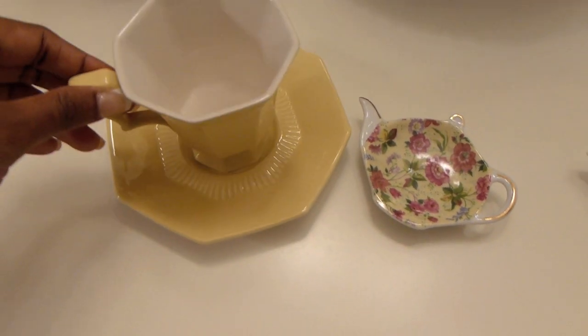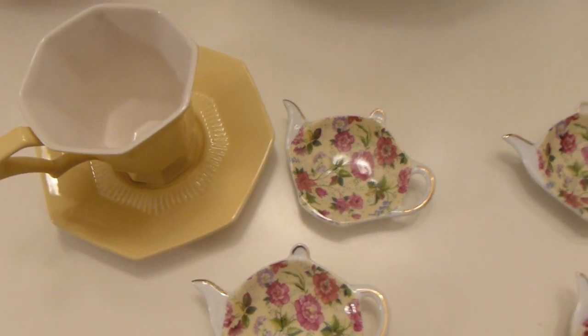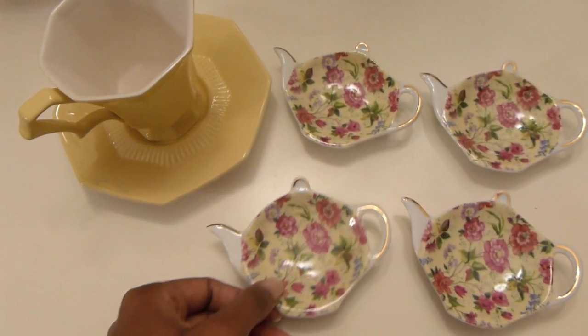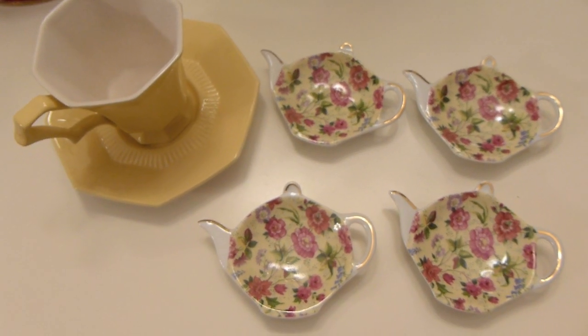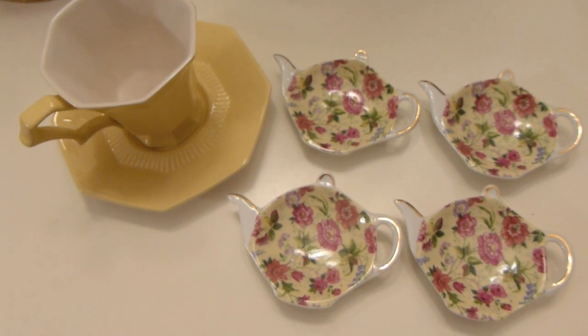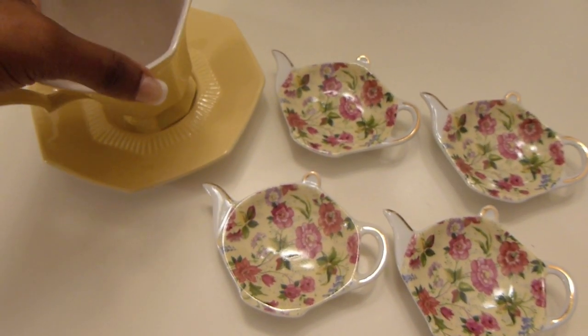So I just fell in love with this. And I just love that they're different from my white ones because it brings that girly feel in, just like a tea party. And so they're just so very cute. And she sent me four of them, which is perfect. And I am just so happy.